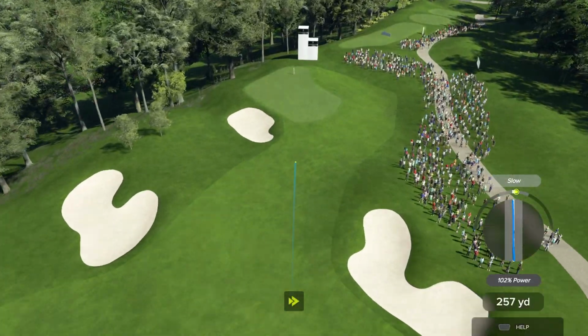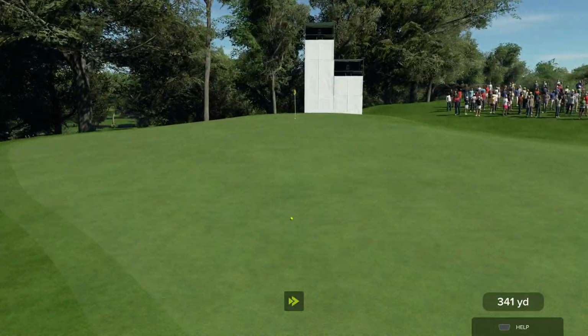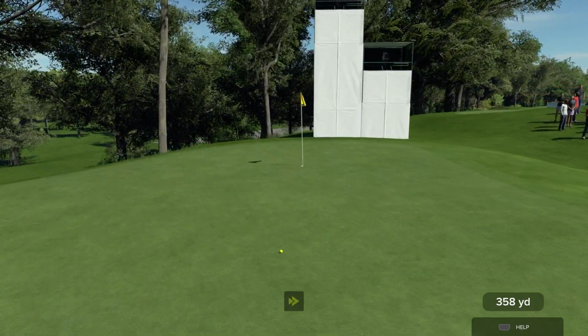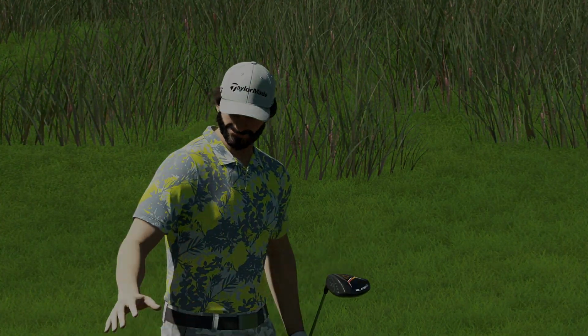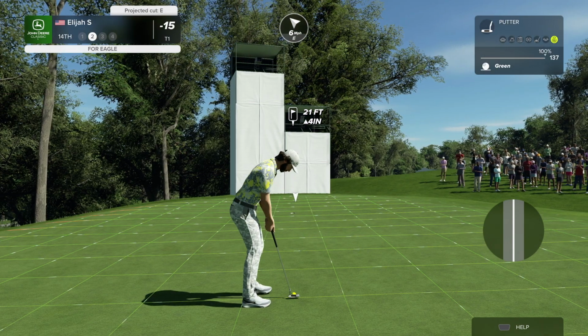Bad drive. No, it was a good one. If you feel brave, you can certainly take driver out, but a lot of players will lay back with an iron, giving themselves a short, simple second shot close to the hole. A birdie here is a must if you want to win.